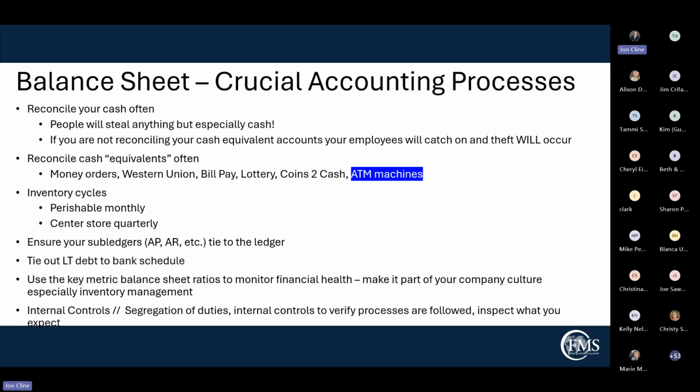And we'll see an ATM machine balance in a single store. Again, $80,000 plus, not a made up number. The daggone things hold $4,000, right? Look at it with a skeptical eye, reconcile it every month. If you don't, your employees will know you won't. And you'll see it all the time.